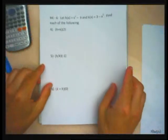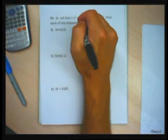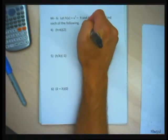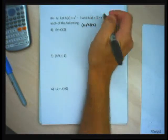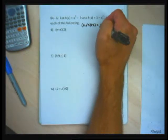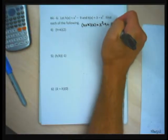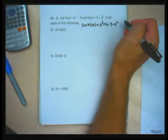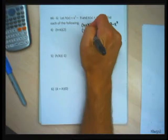4 through 6 are easier for me because they have the number in the parentheses. For each one of these problems, what we did when we did them in the section is we pretended it started with an x. So if problem 4 had an x, what I would do is I'd write the right side of the h function, which is x squared minus 9. I'd put a plus sign, and then I'd write the right side of the k function, which is 3 minus x squared.